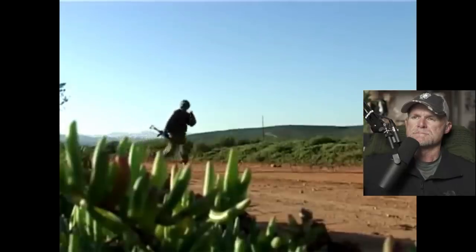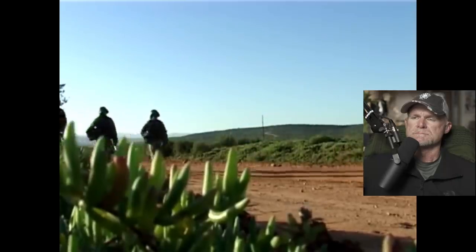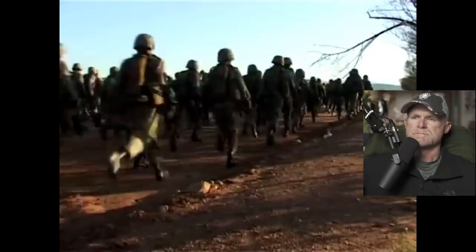The harsh Little Karoo landscape has over the years proven to be the perfect environment for endurance testing. So what do you guys think of PT tests like this? So you come to PT, right? A lot of times you'll see them doing a run, right? So these guys are already saying, okay, there's no need for just a regular run. Let's do it in gear.